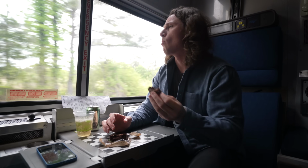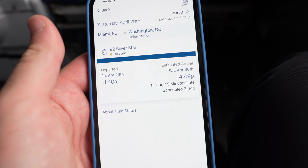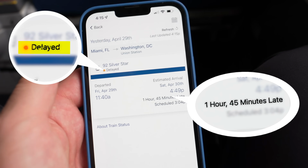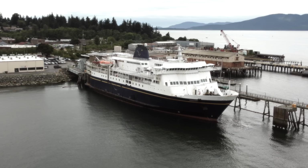All right. We're getting close. Time to start packing up. Now, I haven't checked my phone since yesterday, but I'm very curious to know if our train is still on time or if we're delayed. Looks like our trip is delayed by 1 hour and 45 minutes. So we'll see if I make my next train. This could be a theme for this trip, which is difficult because the way we're getting to Alaska only runs once every 2 weeks.